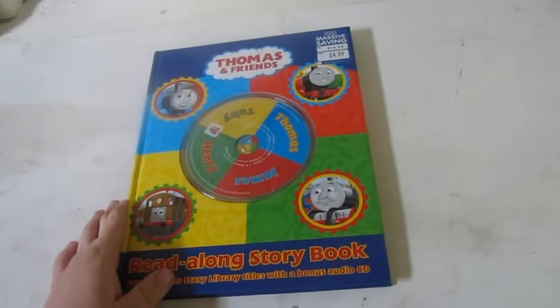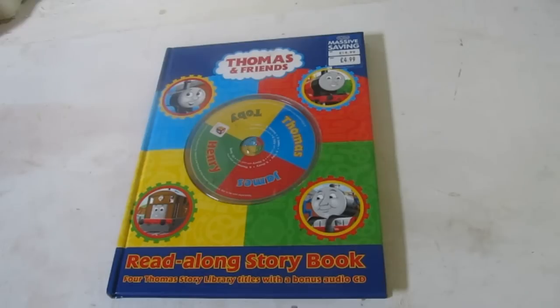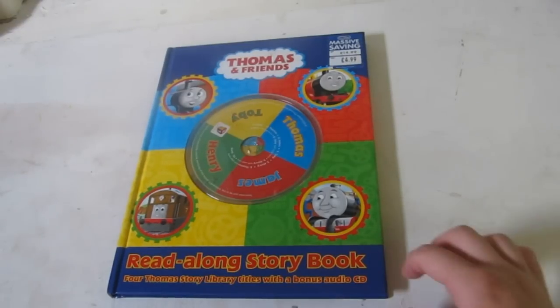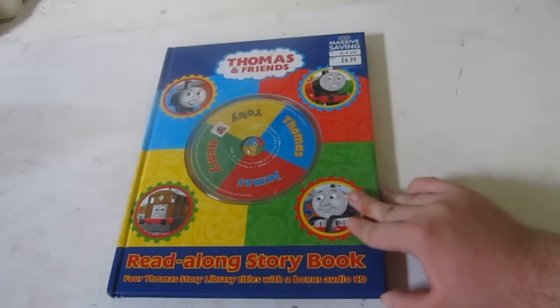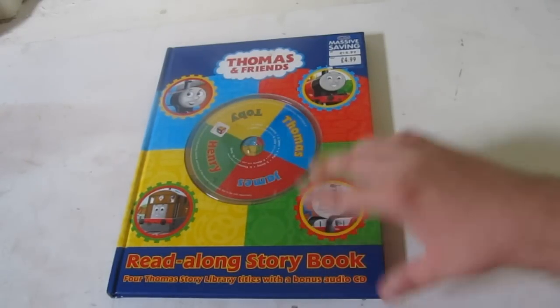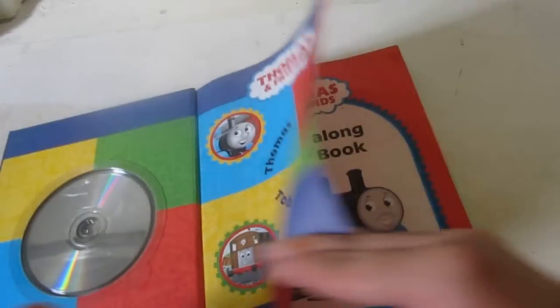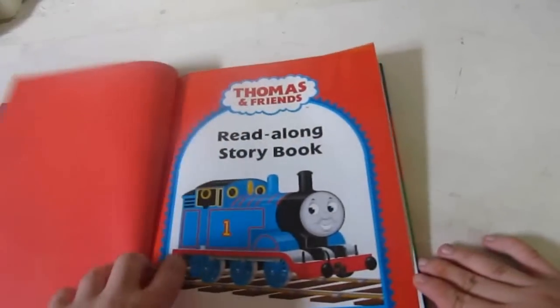Next, I must confess this next item is a book, but it is a book with a difference. There we go. What this is, basically, is a book, but it's a big book and it includes 4 Thomas Story Library titles with a CD which reads them. We will be checking out the CD in a bit. It'll be one of 2 trips to the Calico TV office.